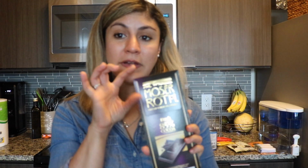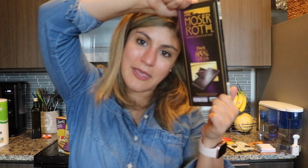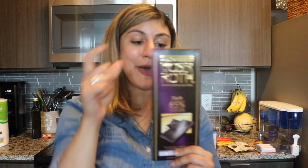Alright, the next thing I got at Aldi, this is a treat. I always get their dark chocolate, and what I love about them is that they come in a bar, so you're thinking you're getting a giant bar of chocolate that you won't be able to contain yourself, but they actually come in individual wrapped portion sizes. And what's great about dark chocolate, guys, you can't overeat this stuff. Like, this is 85% cocoa.